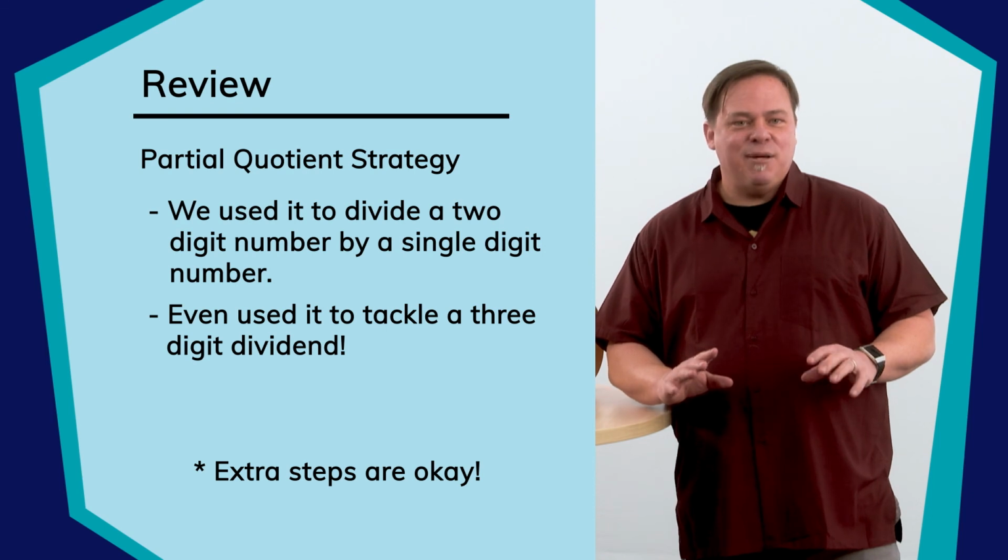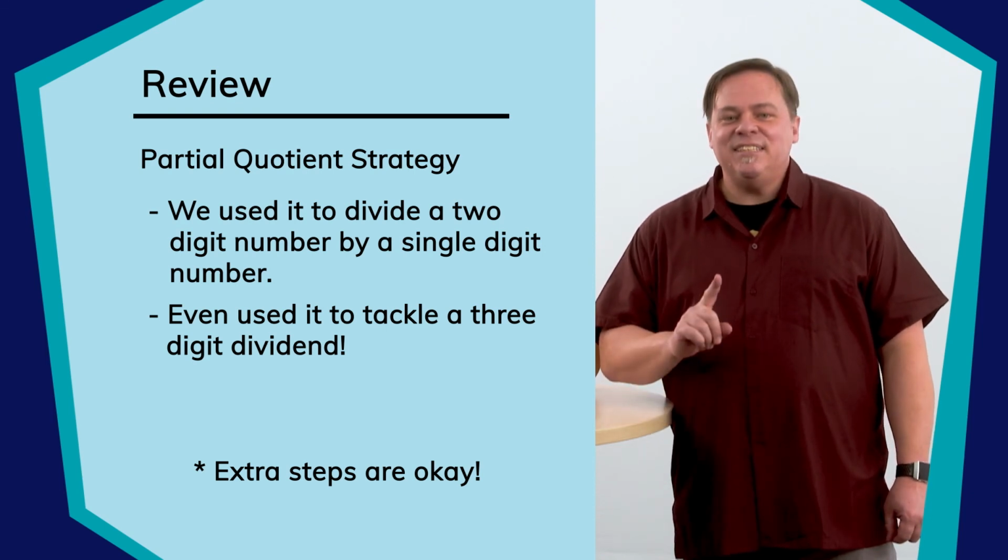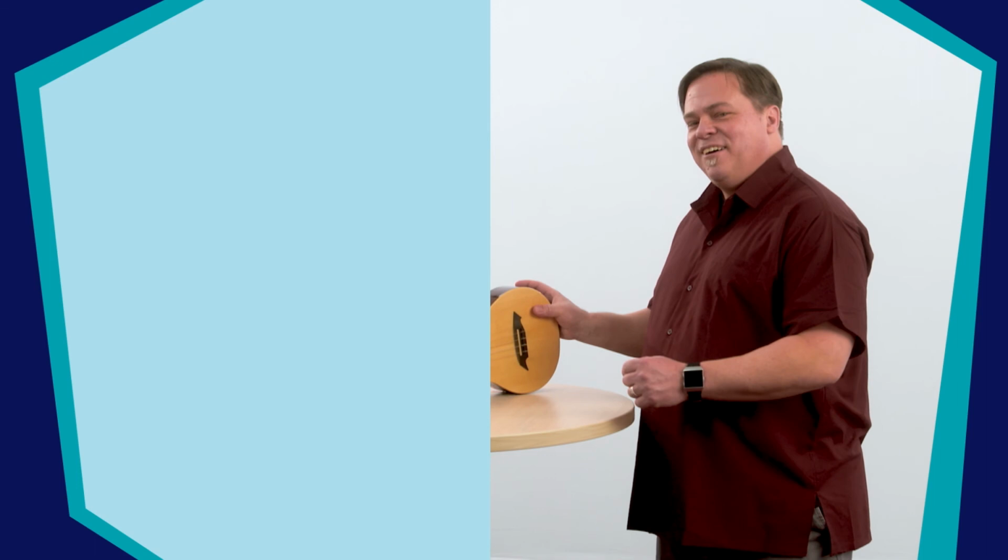And as happy as I am talking about partial quotients, it's even more fun when you're rocking out on a ukulele.